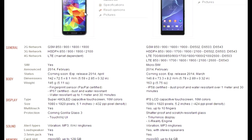Both the devices are dust and water resistant, but they have a different IP rating. You can see that they're IP67 for the Galaxy S5 and IP58 for the Xperia Z2. So let me just tell you a little bit about these ratings. The first number you see is the protection against solid objects. That's the dust protection. You can see for the Galaxy S5 that's 6, for the Xperia Z2 that's a 5, and that scale ranges from 0 to 6.